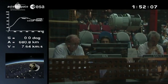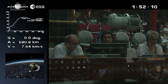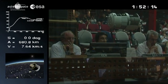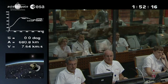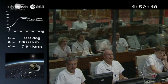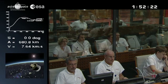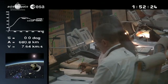Now, how does separation happen? We have a clamp band system. Is it like on Ariane 5? Yes, it's the same principle as the Sylda. The Sylda is the carrying structure that allows Ariane 5 to have a second passenger, like Vespa allows Vega to have another passenger.